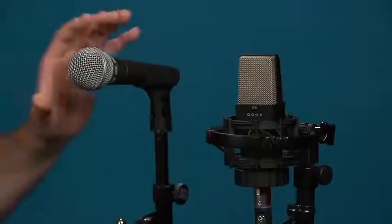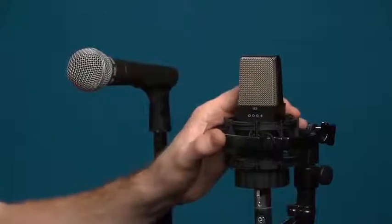Now there are certain situations on stage where we do want to use a condenser microphone, maybe above the drums, and we're just careful not to route that signal back to the monitors. Another thing to consider between a dynamic microphone and a condenser microphone is how it's powered. A dynamic microphone does not require any external power, but a condenser microphone requires phantom power, or you might see it written as plus 48 or 48 volts.